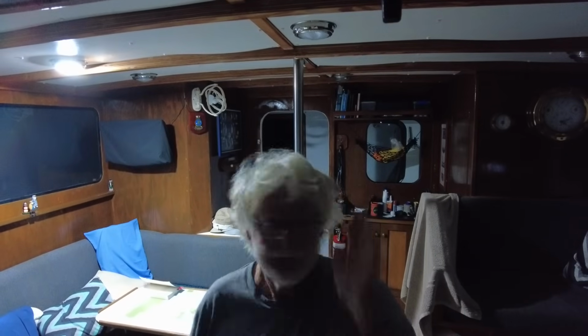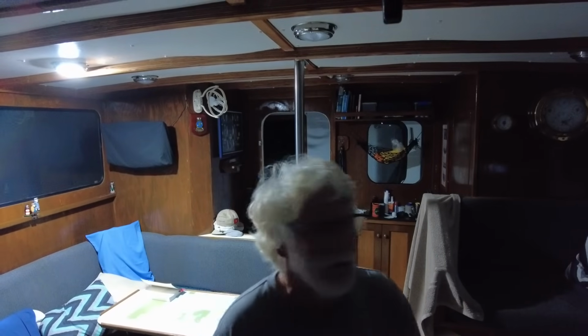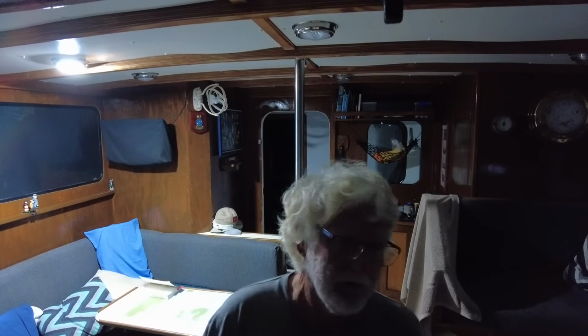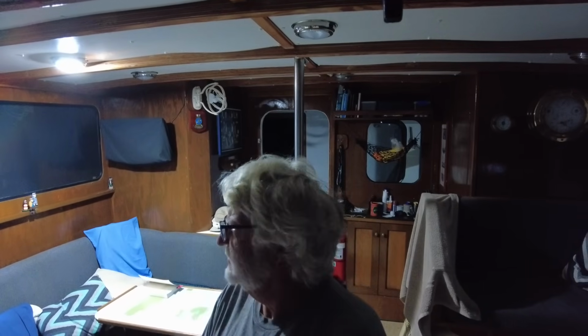Oh, a bit of an early one this morning, just after four. But we want to get the tide right to get into the Burrum, so we're going to head off now.